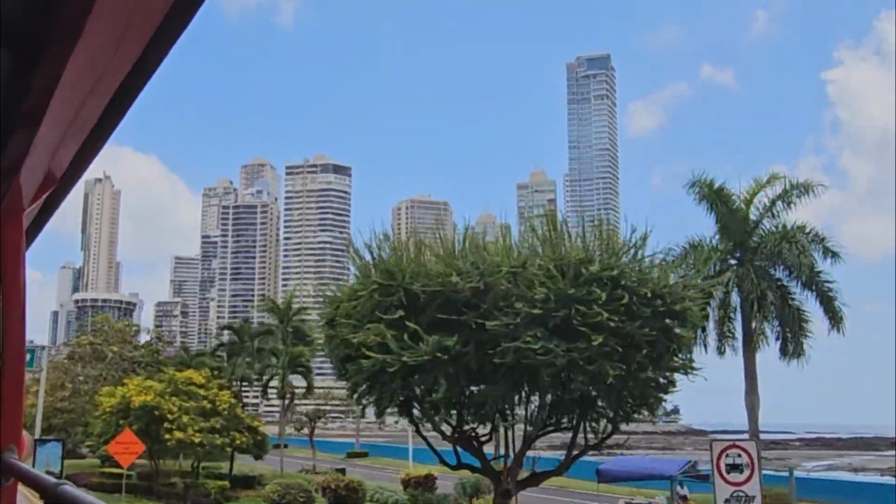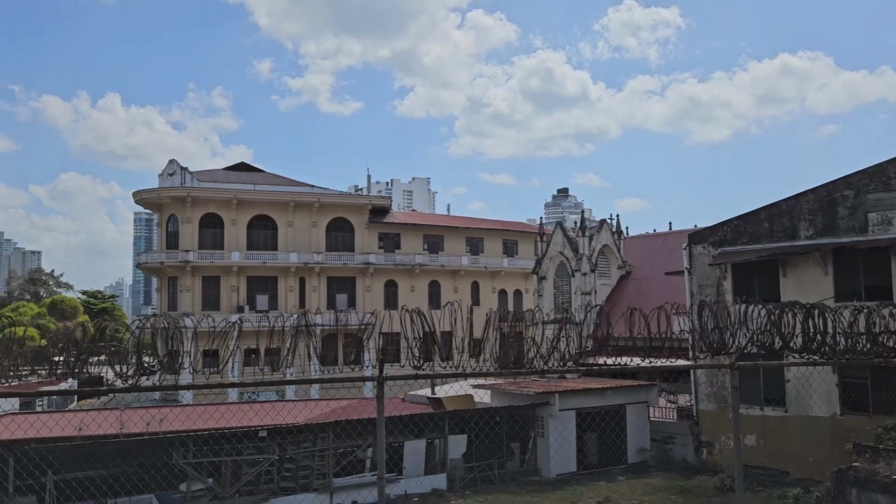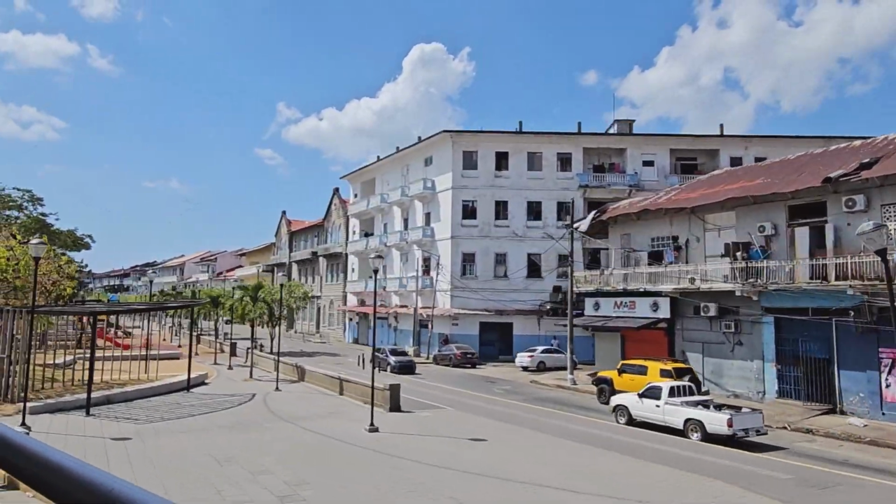It is famous because of their apartment buildings, the tallest building in Central America. That one is one of the best places in Panama City.